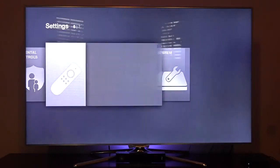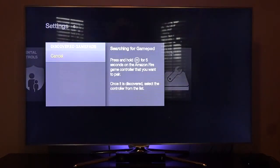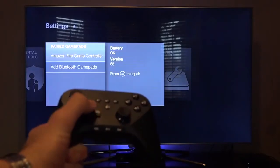You also have your controller, so this is where you can add your Bluetooth gamepad. I'm going to go ahead and set this up so we can play a game a bit later. All right, so I've paired my gamepad. I can now use this as my remote.